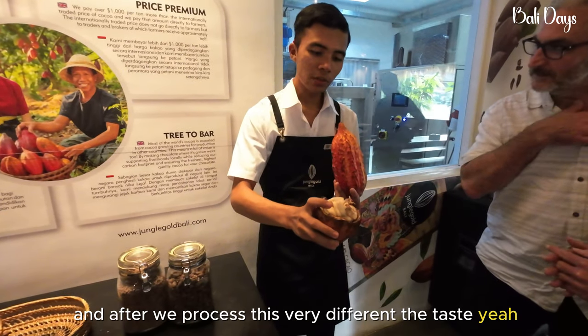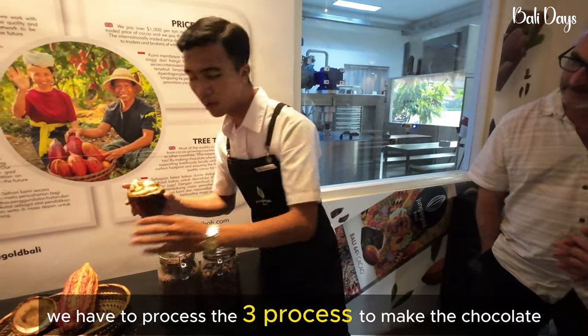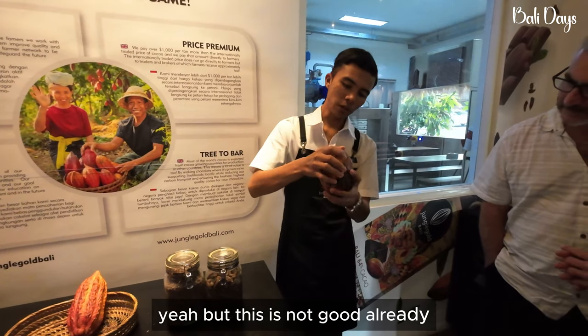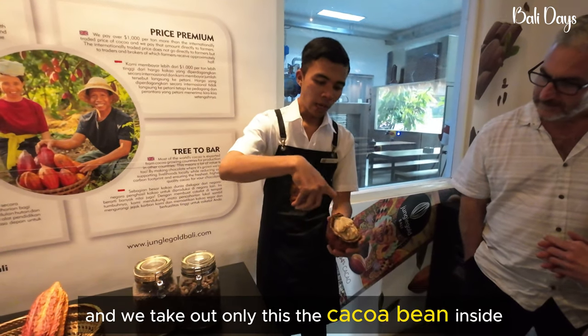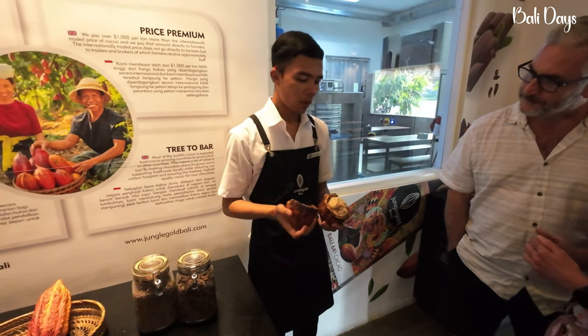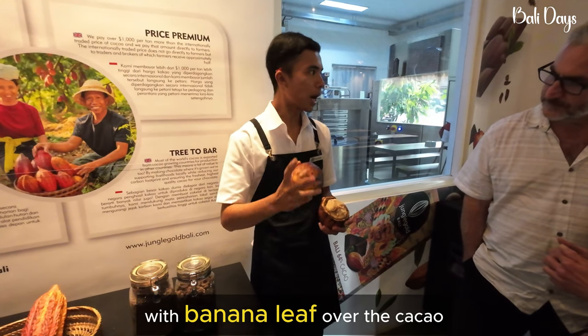After we process, the taste is very different. Here is the process to make the chocolate. We open the skin first, like this. But this is not good anymore. We open the skin, and we make compost also. And we take out only the cacao bean inside. Then we put it in a wooden box for 5 days. This is the fermentation process. We ferment for 5 days and cover with banana leaf.